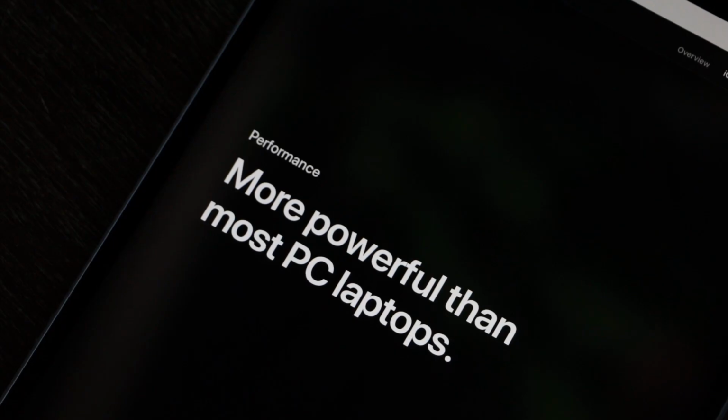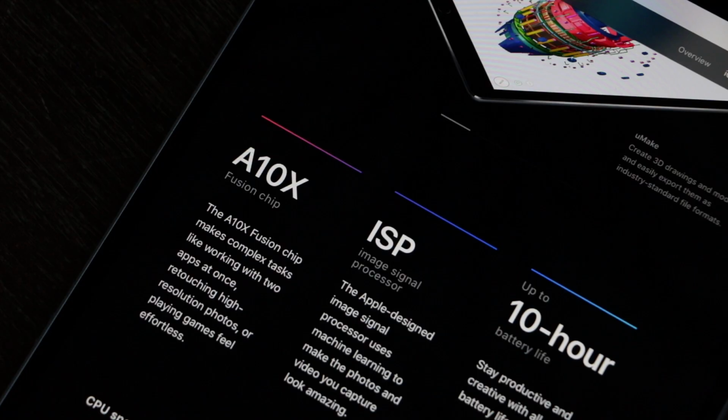With this new iPad Pro, there's a brand new processor called the A10X Fusion chip, which is rocking 6 cores clocked at 2.38 GHz, which is quite amazing for an iPad. 3 of those cores are high-performance cores called the Hurricanes, and 3 are energy-efficient cores called the Zephyrs. Of course, we also have a 12-core GPU, which means gaming on the iPad is going to be a beast. This thing is awesome.